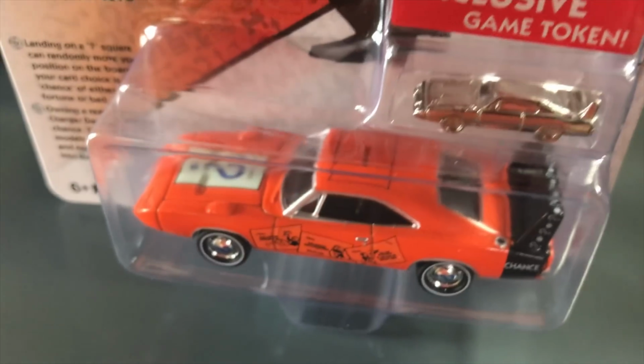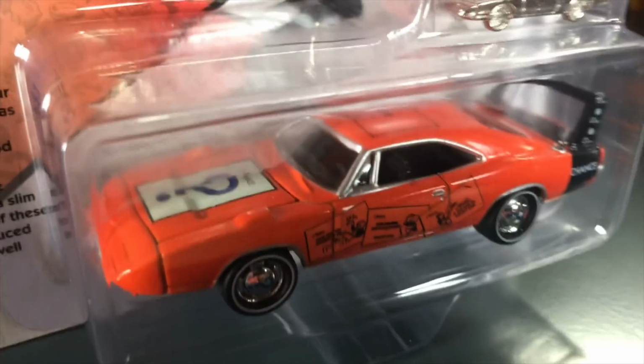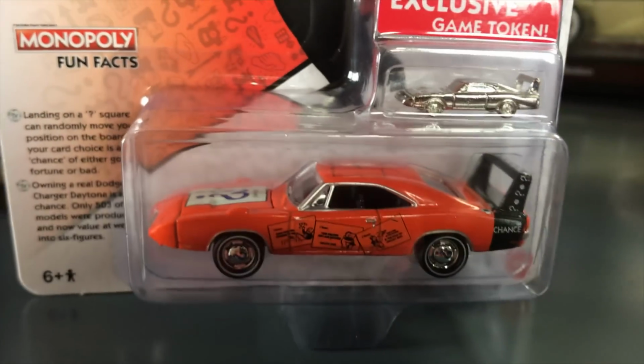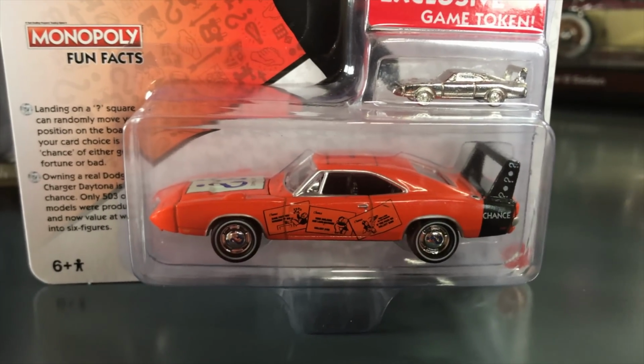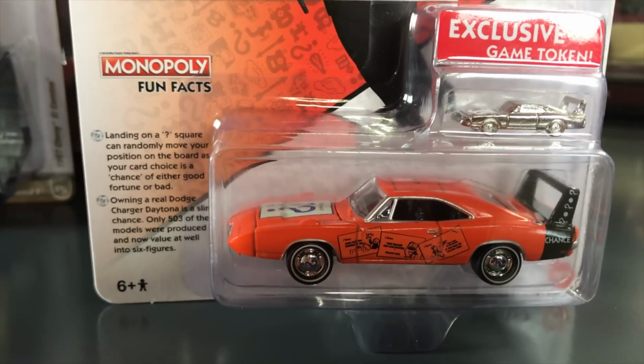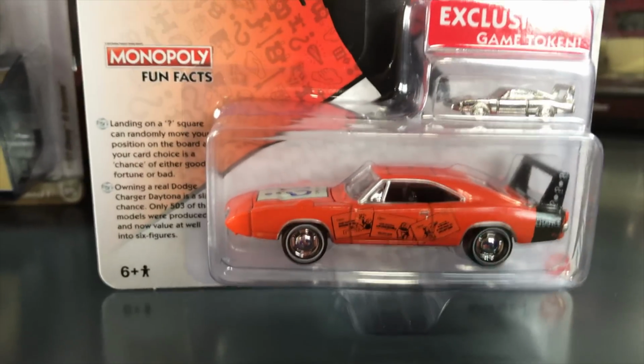This has the chance cards on the top of it, and with all of our Monopoly releases, there's an exclusive game token, which is super cool. Next time you play Monopoly, you pick this up, you can have your own Charger Daytona to rip around the board with. Super fun series to do.